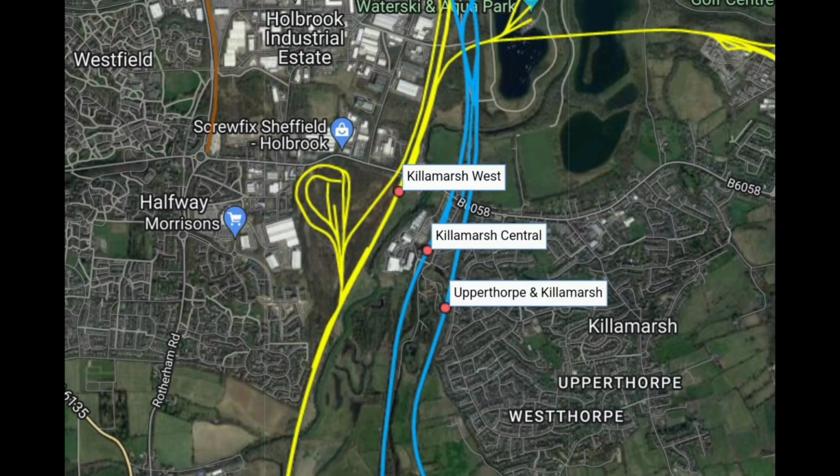Or should I say, we're going to have a look at what's not left of those stations now, because although the sites are still there, there's not a lot of evidence. But we'll go down and talk a little bit about the lost stations. Here's those 3 stations, all in close proximity to each other, just to the west of the village. So we've done Killamarsh Central, and today we're going to have a look at Upperthorpe and Killamarsh West.